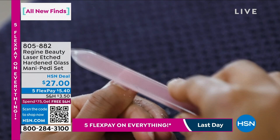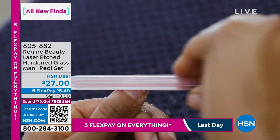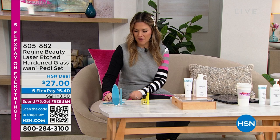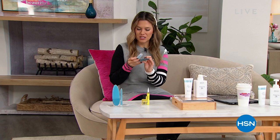This is really nice because you can actually buff and polish the top of your nail, leaving the shine without any polish. You're getting both of the tools. You have your choice of color in the sets. You can go to hsn.com and shop for this with 5 flexible payments. It's $5.40. 805-882 is your item number. I love that you even have a nice little carrying tool for the manicure one. So it's a great little added bonus for you. I hope you shop for that and so much more. Don't go anywhere though. More Wake Up Beautiful right after this.